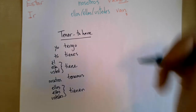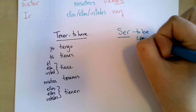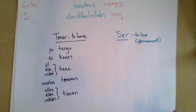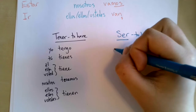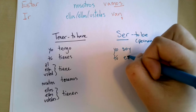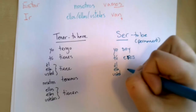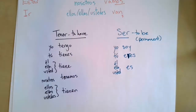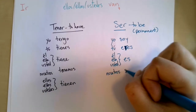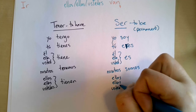And that's to have. And then we have ser, which remember is to be, and it's permanent, things you can't change, like the fact that you are tall, or a teacher, or short. Yo soy, tú eres, sorry. Él, ella, usted es, nosotros somos, ellos, ellas, ustedes son.